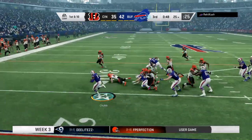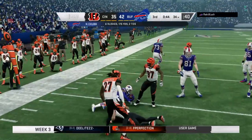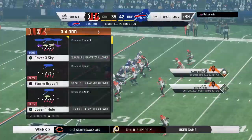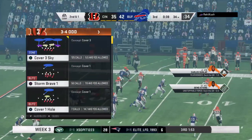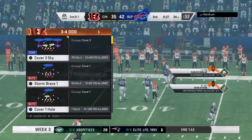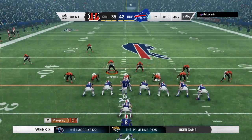They start on the ground with Nick Chubb. And he's going to get a good gain of 9 here up to the 34. And 3rd quarter here, you've got the lead. This is where that strong run game can really benefit you. Stayed in bounds there, kept the clock going. I like all the points you just made there.